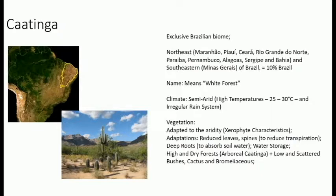Adaptations include reduced or modified leaves and spines to reduce transpiration, leaf fall during the dry season, deep roots to absorb soil water, and modified roots for water storage.